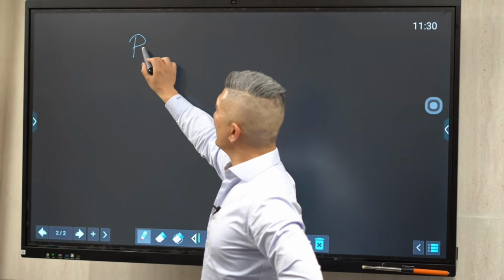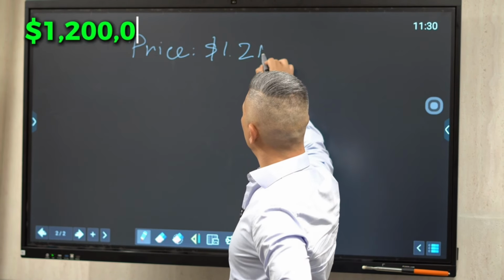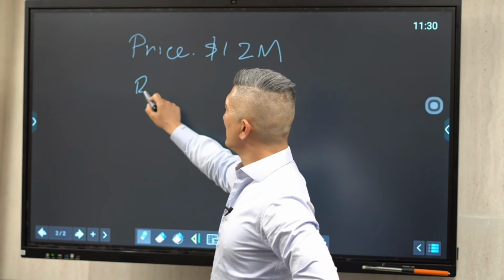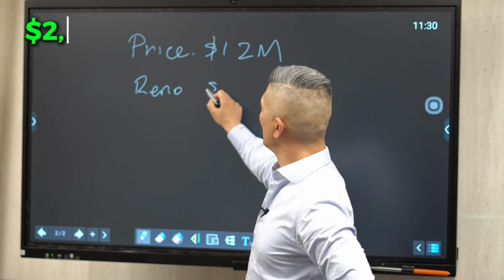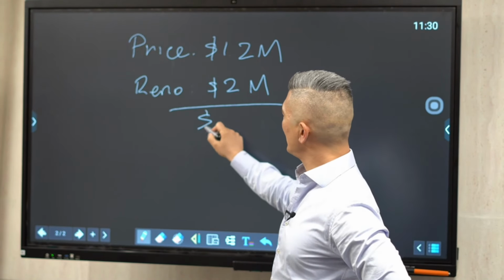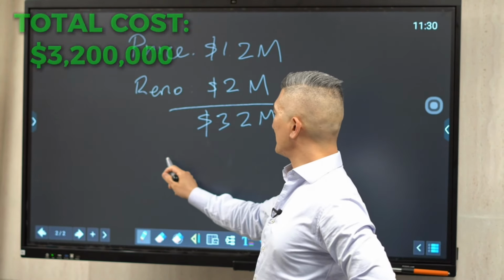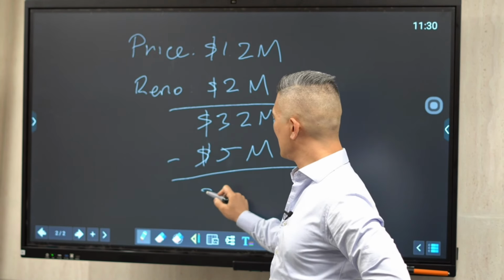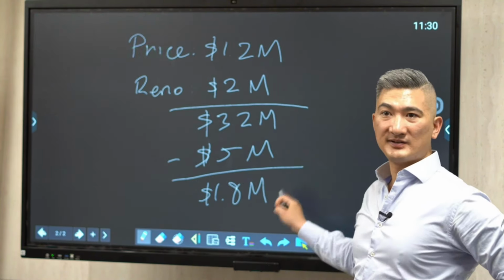So we can probably buy this for $1.2 million. That's the asking price. And the reno is probably going to cost around $2 million, which means the total cost is going to be about $3.2 million. But I'm looking at selling the property for 5, right? So the net profit here is about 1.8 million. Do the numbers make sense so far?